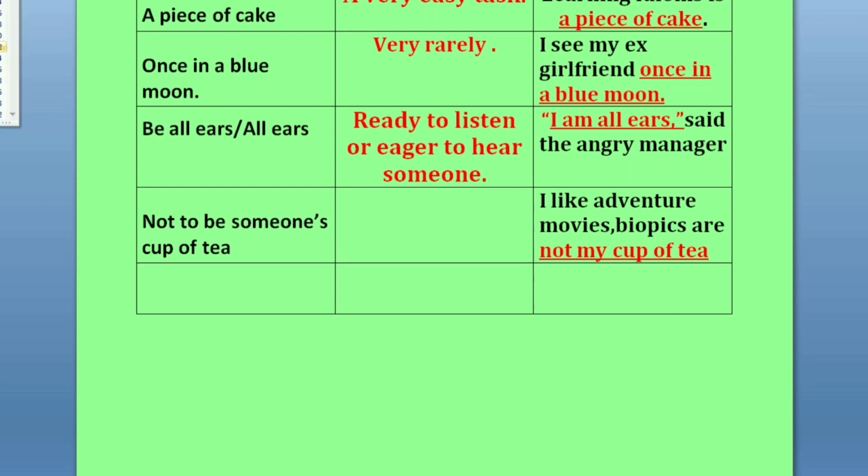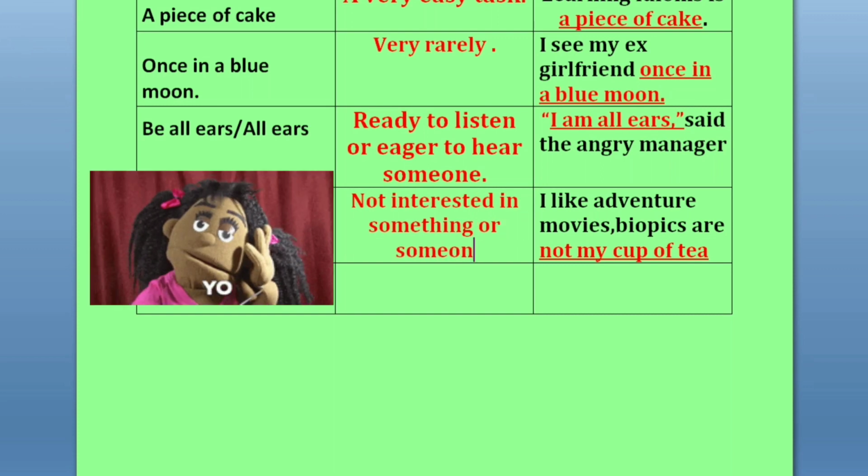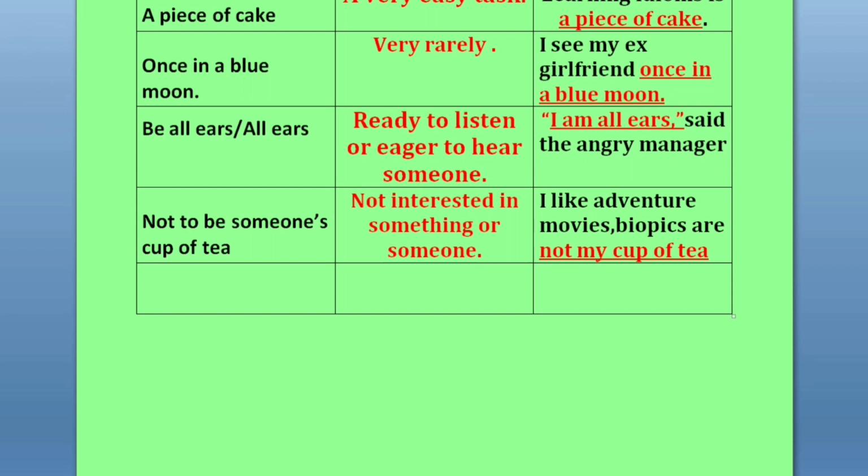So at last we will see the last and the 10th idiom for today, that is not to be someone's cup of tea. It is also quite a necessary idiom. As you see, it means not interested in something or someone. When you don't have interest in something or someone, you can say not my cup of tea. Over here the example is also given. I like adventure movies. Biopics are not my cup of tea.